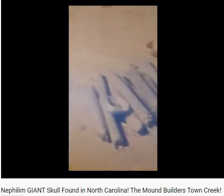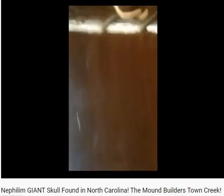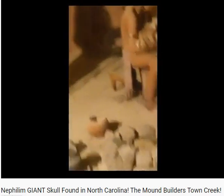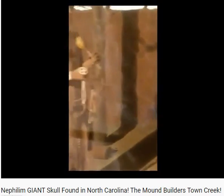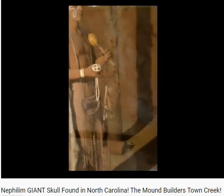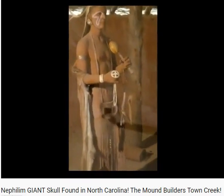All right. And if you look at all the stuff they have around, the pottery, the vessels, everything around in this area, the antlers, you see a lot of stuff that mimics other ancient cultures, especially the rituals, the garb, the design, the symbolism. It's very interesting how they do mimic a lot of other ancient cultures.